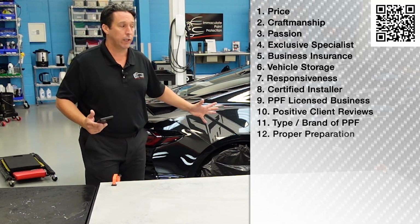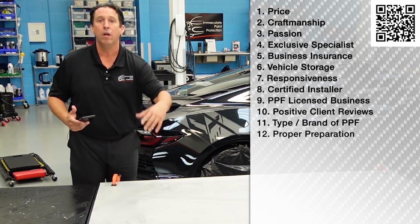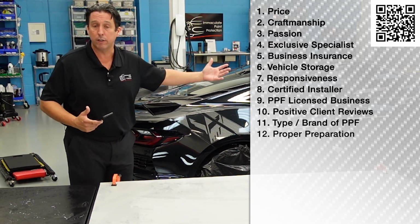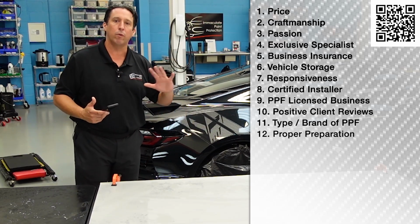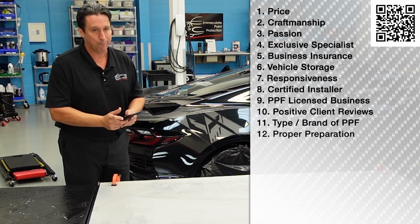Proper prep work. There are a couple of hours washing this vehicle down before you put the PPF on. There are a couple of hours, or even days, of polishing. There's a lot of time prepping the vehicle for the ceramic coating. The vehicle's going to get wiped down one more time too. So that's not taking shortcuts in the job.